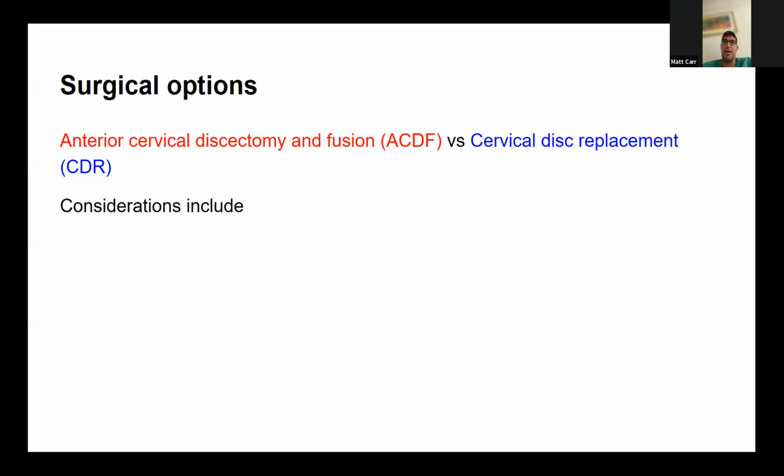And then alignment, you could sort of restore or improve some alignment with the fusion, which you can't necessarily do as well without disc replacement, or that might be a reason to do a fusion if she has this poor kyphosis. That's where I think the upright X-ray would be pretty useful. And also her age, obviously if you could spare, do a motion sparing surgery in a 22-year-old, that's favorable.